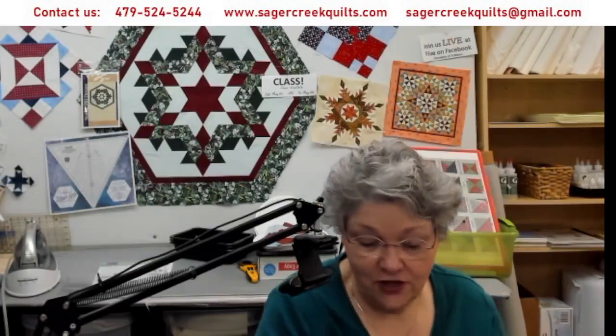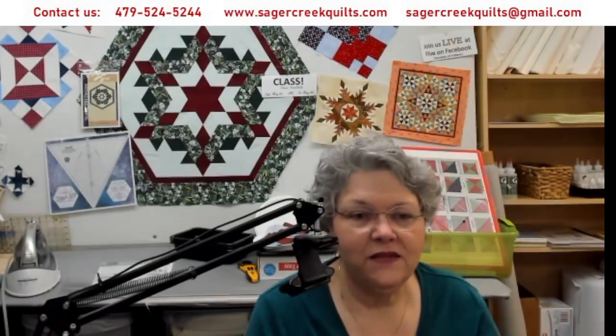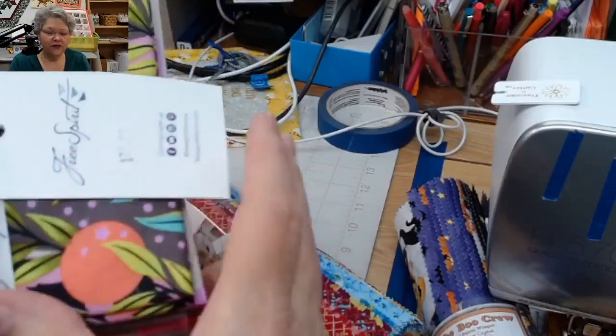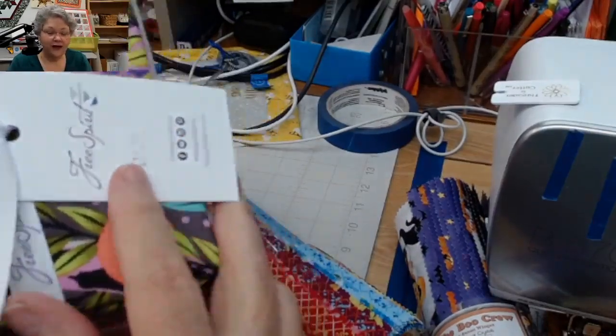Everything that's come in so far is already on the shelves and in our system, so you can see it. But first of all, I'd like to show you, this is a fat quarter tower. It's Tula's new Everglow line.